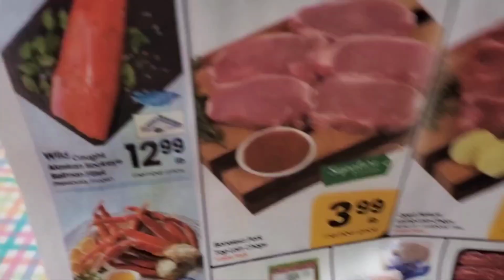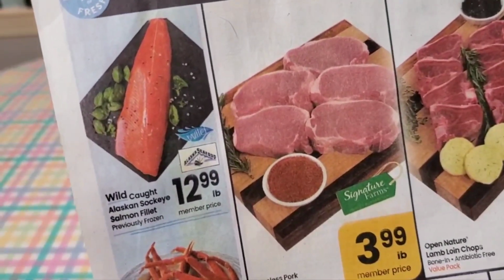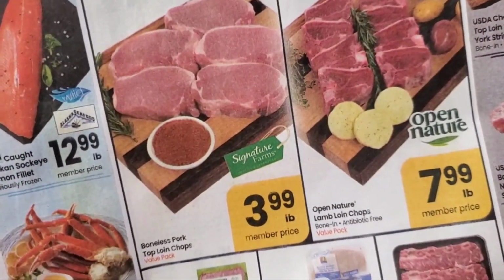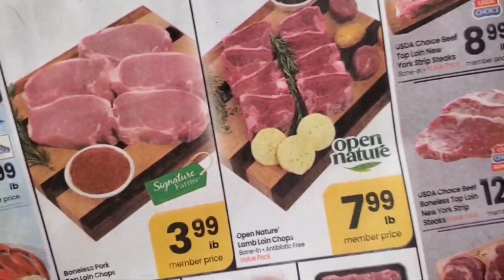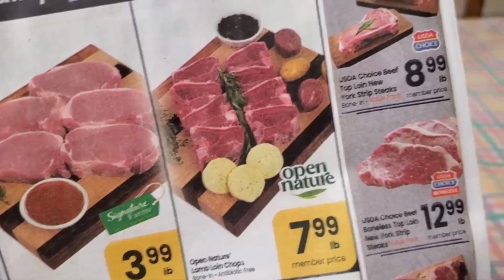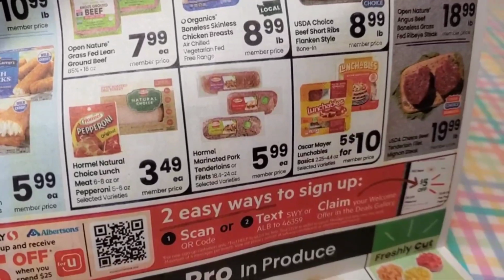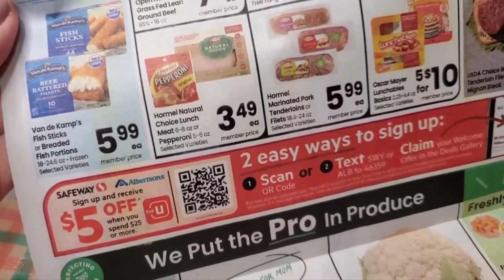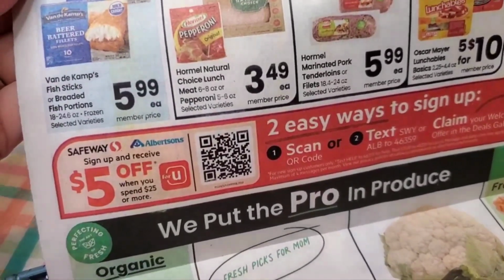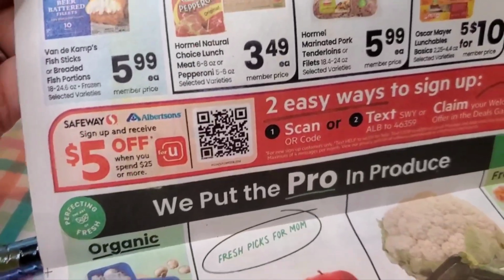Maybe some people, I used to. Wild caught salmon, right here, $12.99 a pound. Boneless chop pops, $3.99. Lamb chops. I'm interested in getting some lamb chops. I really am. I haven't had some in a long time. Blah, blah, blah. So there's marinated pork tenderloin. Ooh, what is this? If you sign up and spend $25 or more, you get $5 off. So that's something you need to look into.